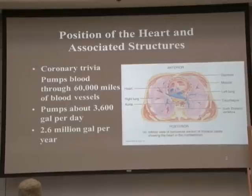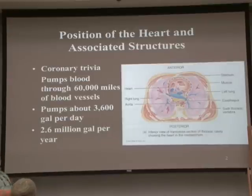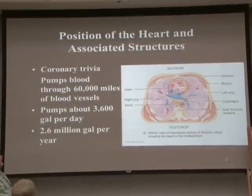So why do we have a heart? Well, we have to pump blood. If you took all of the blood vessels in the body and put them end to end, we have about 60,000 miles of blood vessels, which is amazing when you think about it. And you have to have a heart that can pump blood through all of that.